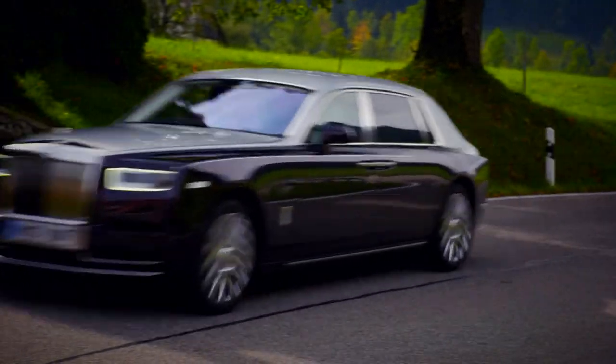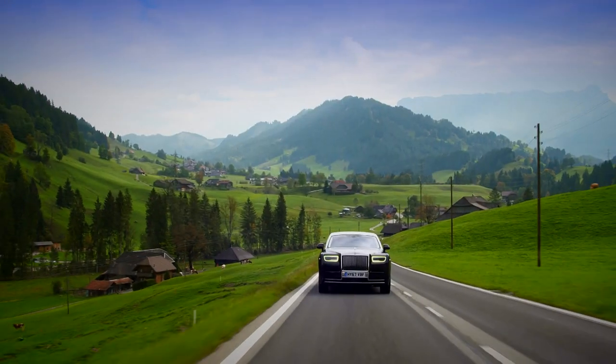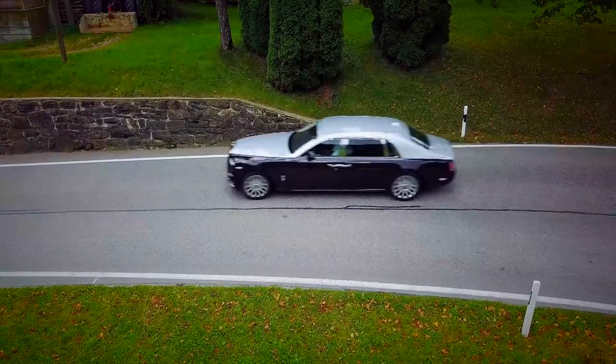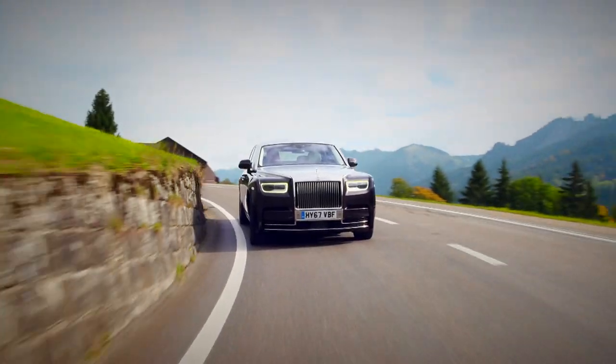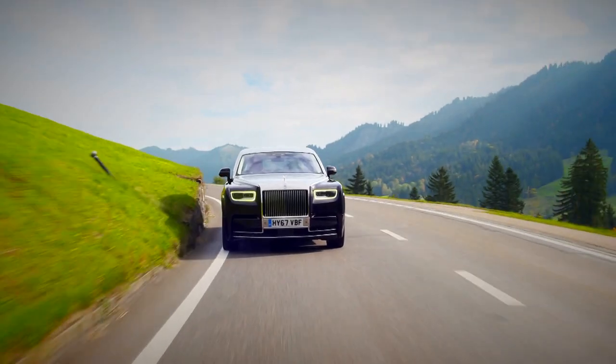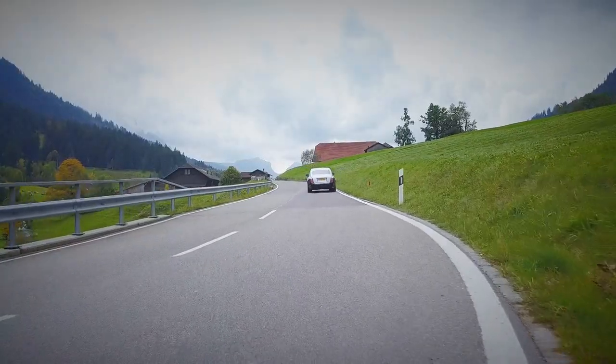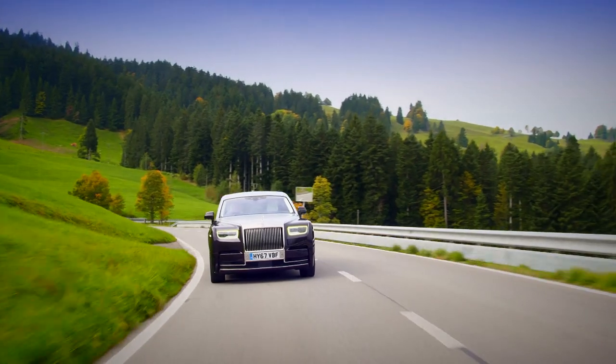The 6¾-litre twin-turbo engine is a modified version of the V12 found in the Cullinan. It's bigger than the motor found in the old car, and while power remains unchanged at 563 brake horsepower, peak torque has been increased by 10%.